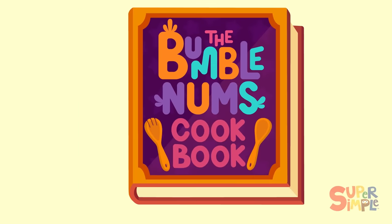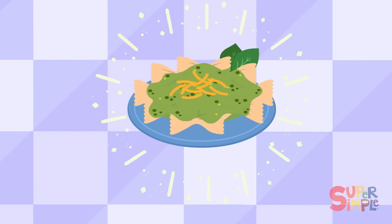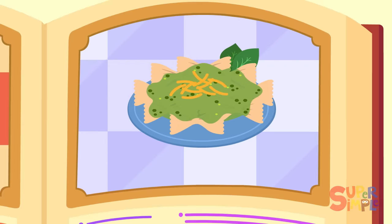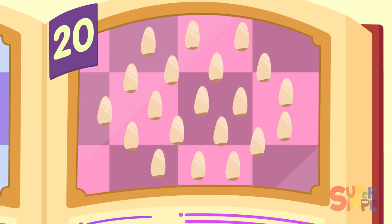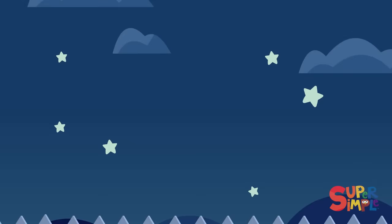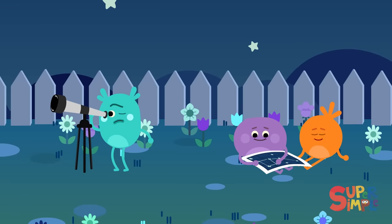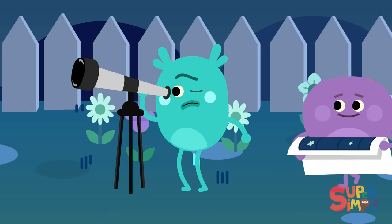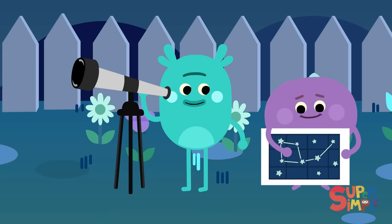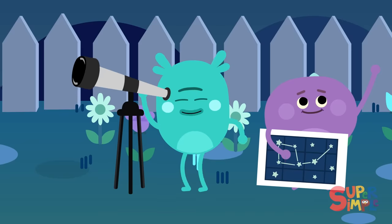Tonight, the Bumble Nums are going to make Presto Pesto. But what's the secret ingredient? 20 Presto pine nuts. The Bumble Nums are in the garden waiting for the biggest astronomical event of the century. The Presto Pine Cone Comet will be flying by. It only happens once in a gazillion years!